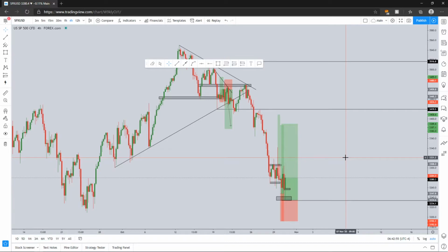I don't want to make this video too long for you guys. That's why I'm going through these highlighted trades a little bit quicker than usual. But we're going to hop right into the currency trades. I will see you guys in one moment.